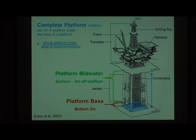Basically, we add up all the production on the whole platform and then divide it by the area of the footprint of the seafloor underneath the platform. So that gives you an estimate that in some ways is more similar to the estimates of production from other ecosystems, largely estuaries. Most of them come from estuary studies, a lot from California and elsewhere, things like coral reefs, where they're estimated per meter squared of seafloor.